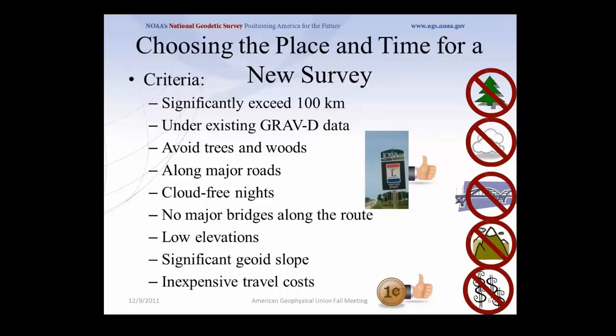No significant bridges along the route for leveling. Anybody who's done leveling knows that leveling across bridge spans can create problems if you have traffic on those spans. So we intentionally tried to stay away from any place that had long river crossings or valley crossings where bridges would be an issue. At least initially, we're looking at low elevations and fairly flat terrain, so that would be easy to work within for leveling and for the other techniques we were using.